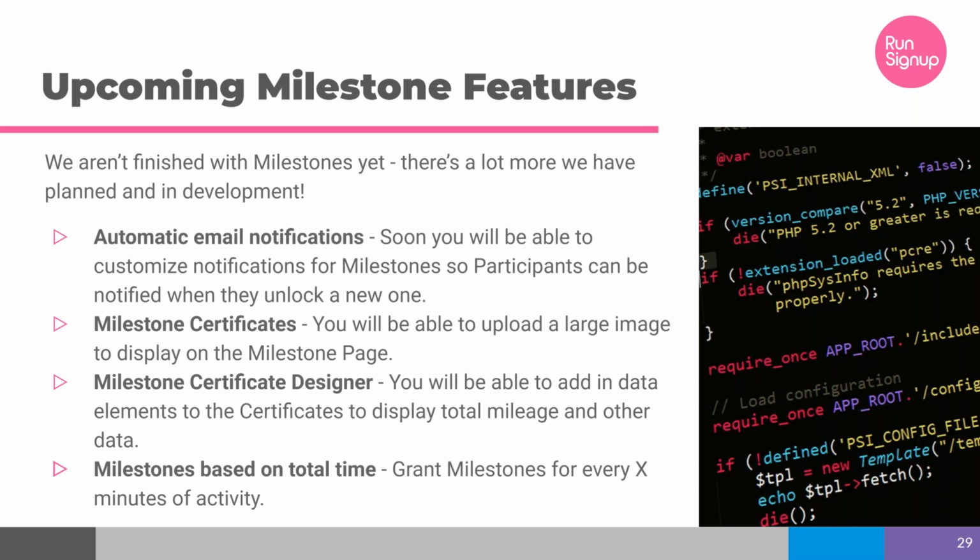In addition to milestone certificates, we want to give you the ability to design those certificates. It's one thing just to upload an image, but we also want to allow you to actually overlay data on there. Similar to our digital bib tool and our finisher certificate tool, you'd be able to place data on there like the total mileage done by this person and their name and so on and so forth. So you can call it out and share it on Facebook and say, Matt Avery reached this point on the course, and so far he's done X number of miles and things like that.